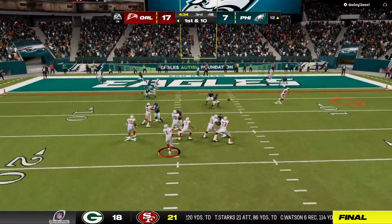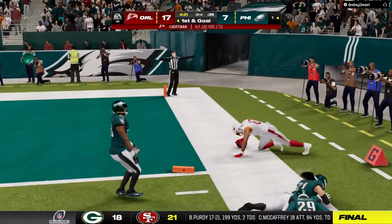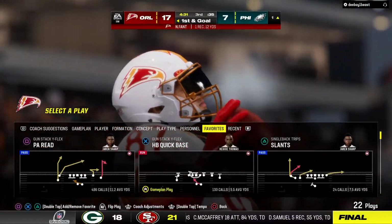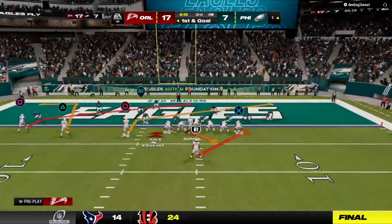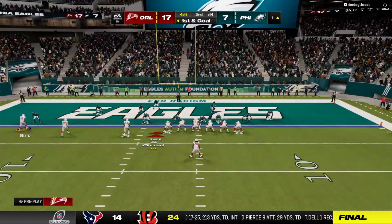Off the play fake. Hoffman. Quick hitter here. It's complete. And he'll be out of bounds. 11 more yards that go around. A first down as well. Just picking up yardage in bunches here these last few plays. They have moved right down the field. And just like that, they're going to be set up with a 1st and goal.